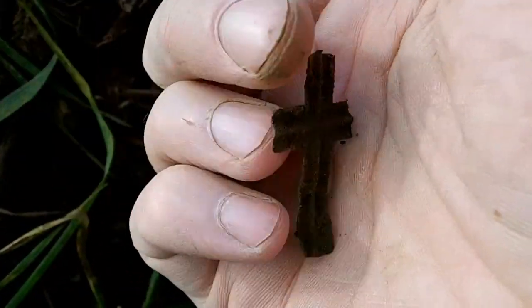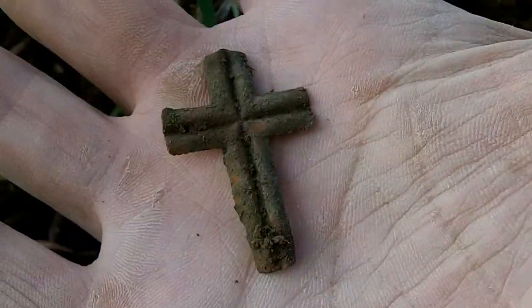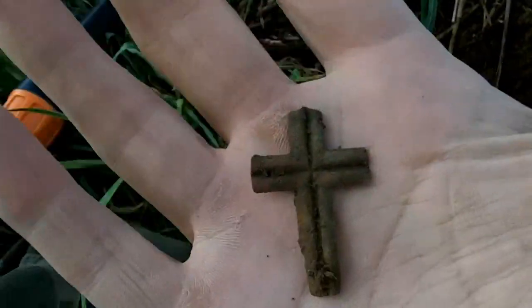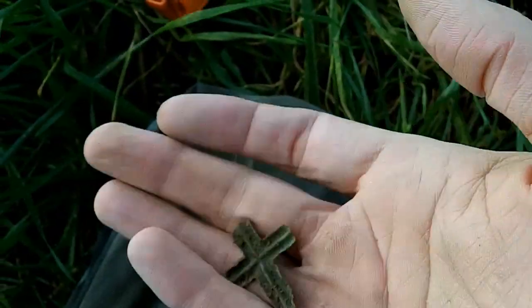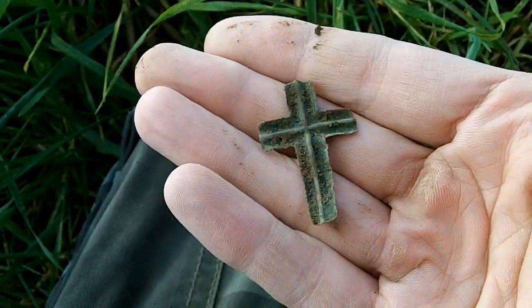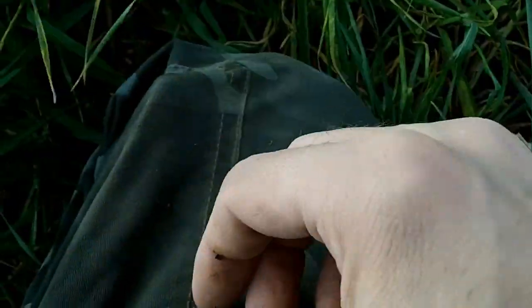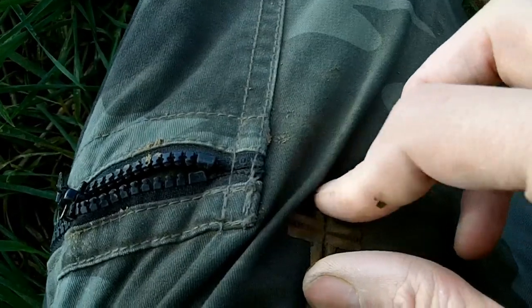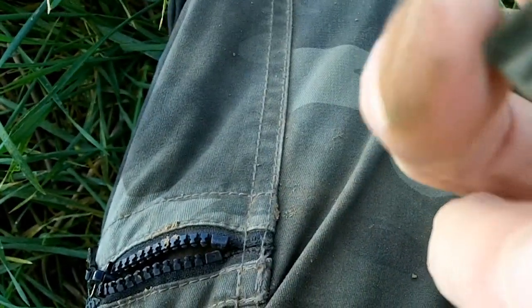It's literally like really thin, light copper. Obviously it's a cross, but no web. It must have been, I don't know, it's so thin. I don't know why it's made like that, because it's not like it's mounted to anything. It doesn't look like there was anything mounted to anything. Strange.